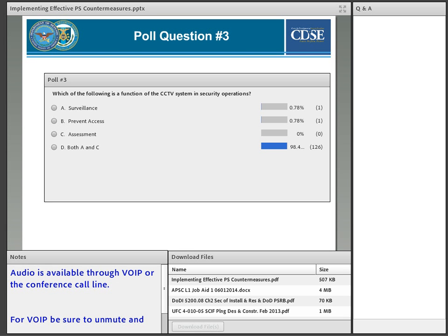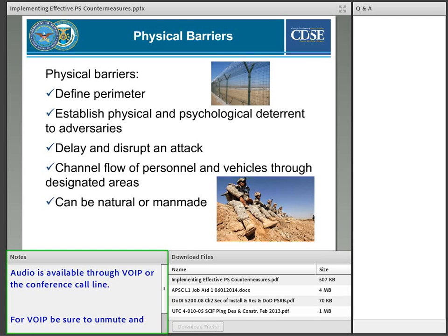So let's look at a different kind of physical security measure. Let's look at barriers. Physical barriers are an integral part of the perimeter security system and serve to facilitate the control of pedestrian and vehicle access. Physical barriers define the perimeter and establish a physical and psychological deterrent to adversaries attempting unlawful or unauthorized entry. Physical barriers delay and disrupt an attack and channel the flow of personnel and vehicles through designated areas.